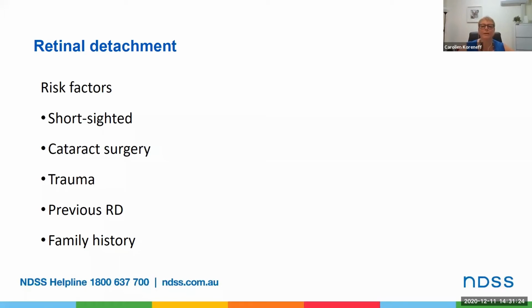It can occur at any age, but this most commonly occurs in Caucasian males over the age of 40. But let me reassure you, retinal detachment is quite rare. It occurs in just 1 in 10,000 people each year.